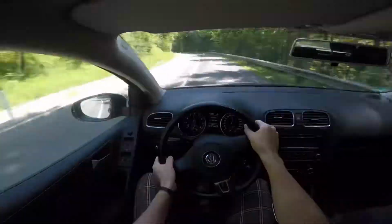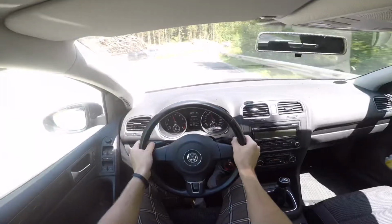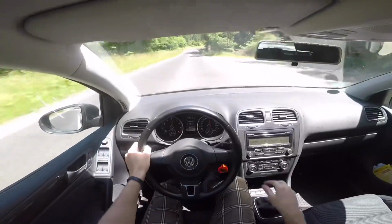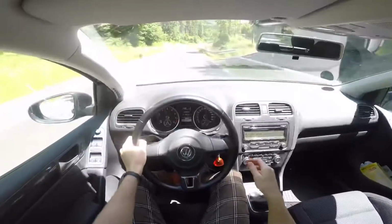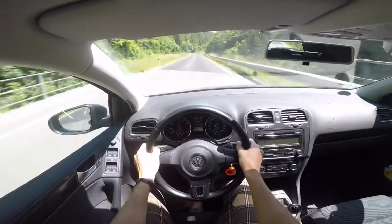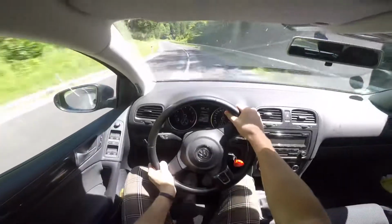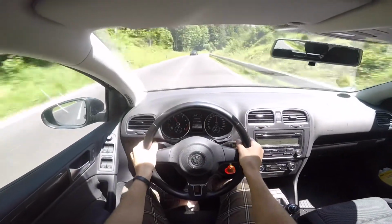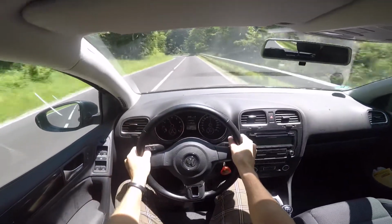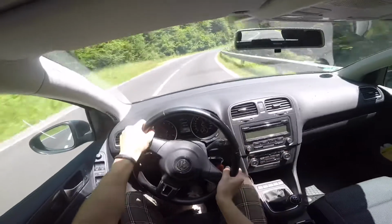Still in third. Brake. Around the corner. Gas. On the gas, on the gas, on the gas. Gas, gas, gas. Fourth. Up the hill, staying fourth. Off the gas. Easy. Brake. Gas. Brake, on the gas, S-curve again.